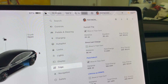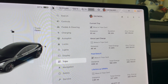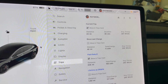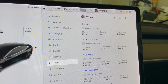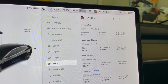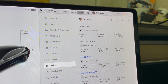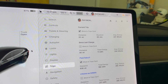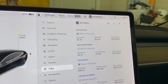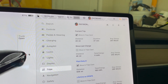Okie dokie, home again, jiggity jog. 23 miles, 36 minutes. 36 minutes, wow. And 241 watt hours per mile. So I guess it's a little bit downhill slightly from HEB, and then of course from Jonestown it's downhill, sort of, anyway. So there you go. Wow, cool, awesomeness.